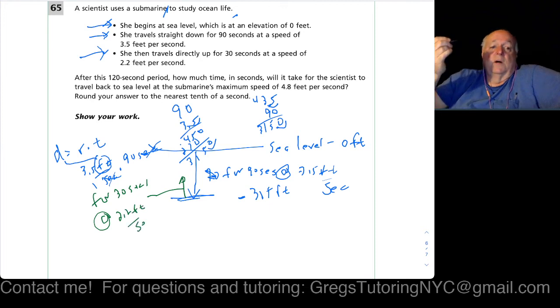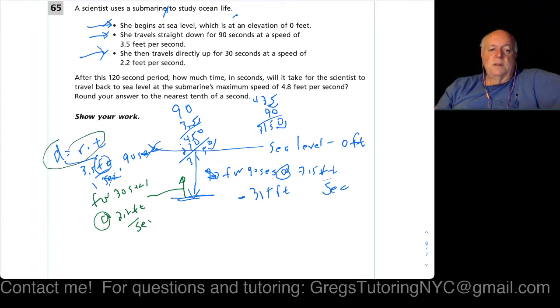So what we need to find is how far did she go up? We're still going to use the same formula. Distance is equal to rate times the time. The rate is 2.2 feet per 1 second times 30 seconds. The seconds cancel out, we're left with feet. 2.2 times 3 is 6.6, times the 10. So we get 66. So she goes up 66 feet.